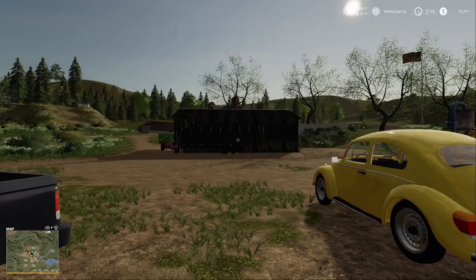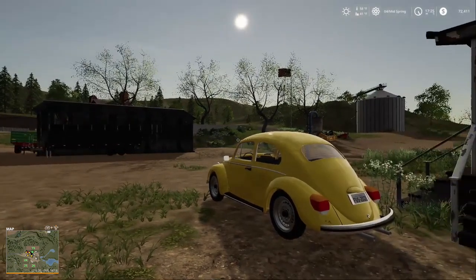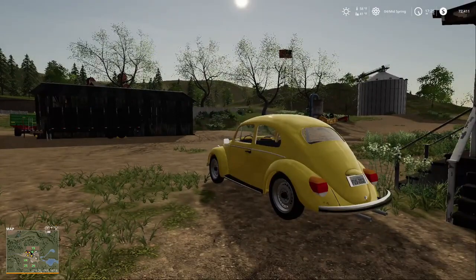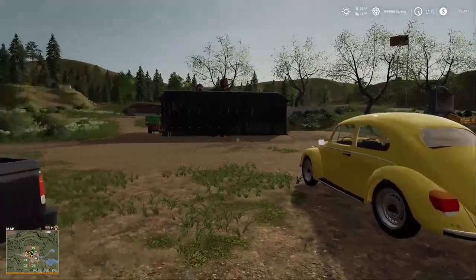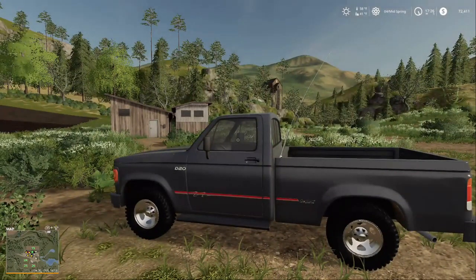So today we're going to give you a little tour around the farm, show you what we've got, and see if we can decide what we're going to do with the farm. So we started off with our yellow bug that we brought with us from Florida to come out to the farm. Got Grandpa's truck here, cute little truck. Can't tell what it says. A Conquest on there? That's cute. I love the wheels. Very nice wheels.